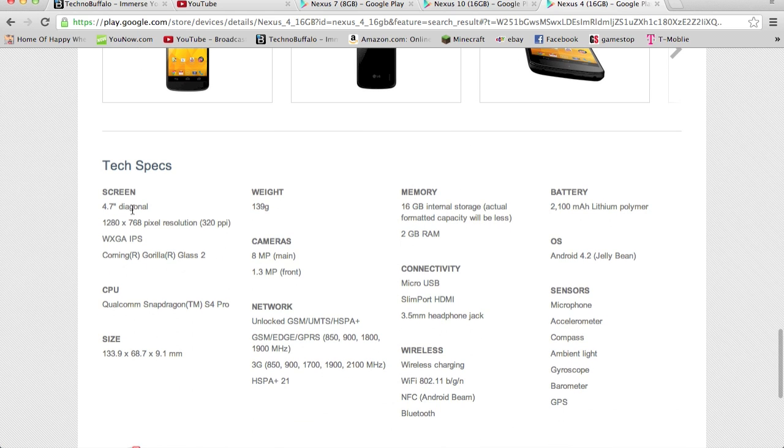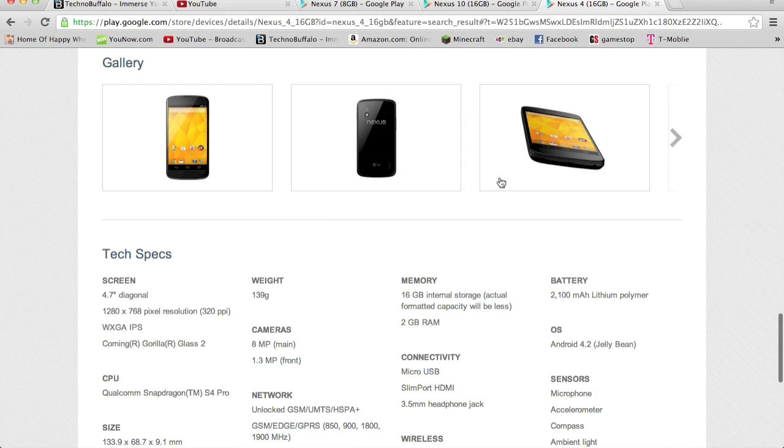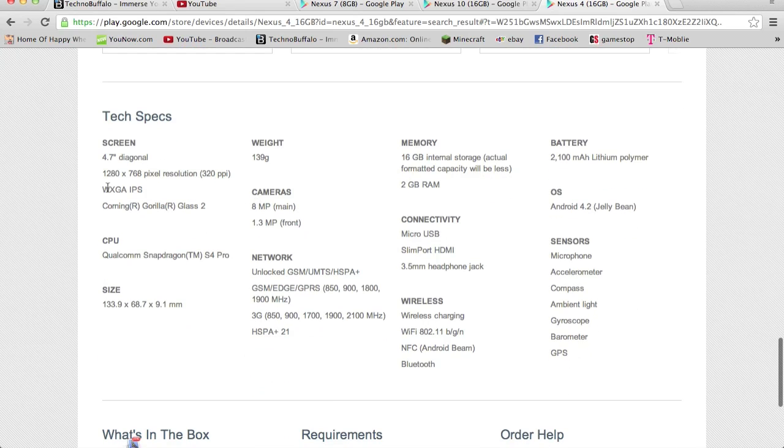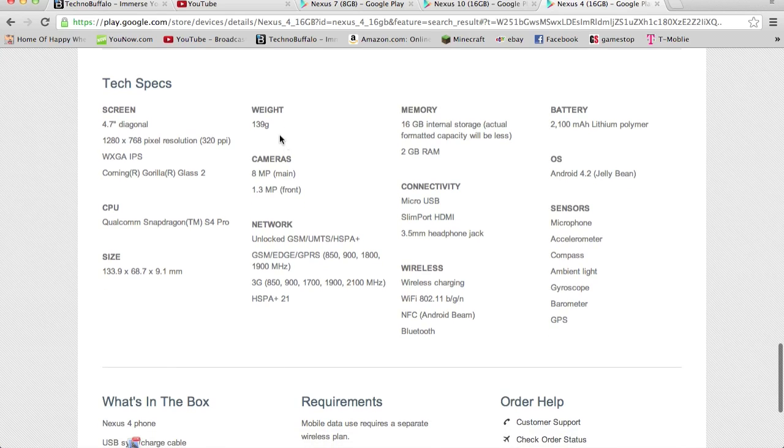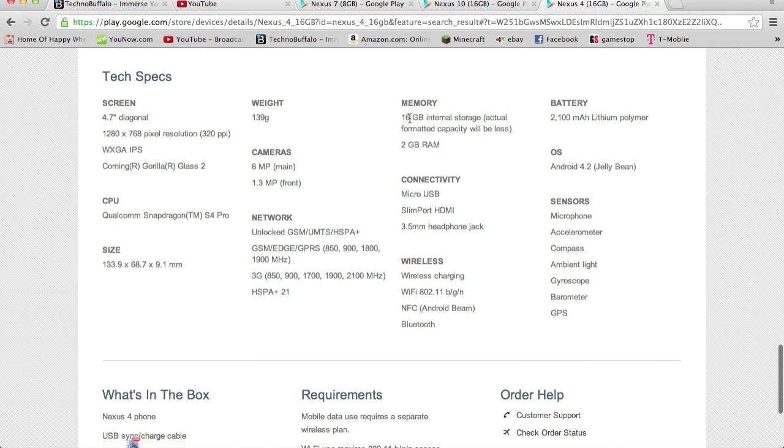It has a 4.7-inch display measured diagonally, which gets taken off by the two buttons right here, if you can see that. It has a 1280 by 768 pixels resolution, which is 320 ppi. It has Gorilla Glass 2. A Qualcomm Snapdragon S4 processor. It's 139 grams, an 8 megapixel rear-facing camera, which is 1080p, and 1.3 megapixel front-facing camera, which is 720p. And it comes unlocked. It has 16GB.